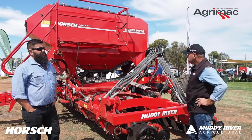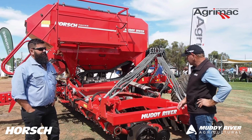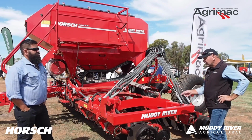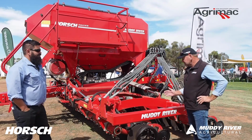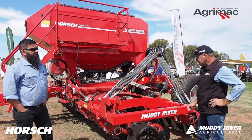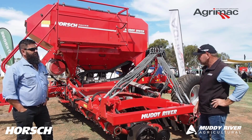It's got a 2-bin unit, 5,000 litre tank. This is a 6 metre machine. It's got individually hung row units. They're suspended the same as our Horsch species, the Joker. So it's a very strong, well maintained, low maintenance machine. It's only got about 4 or 5 grease nipples on it.